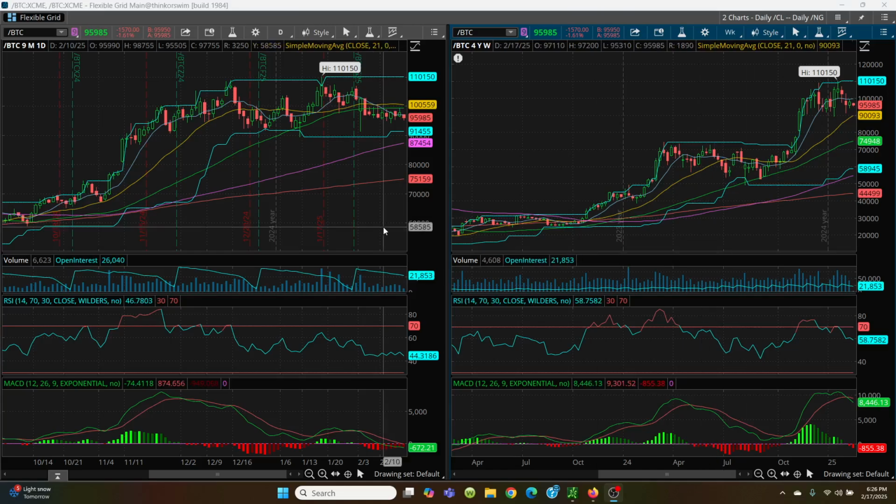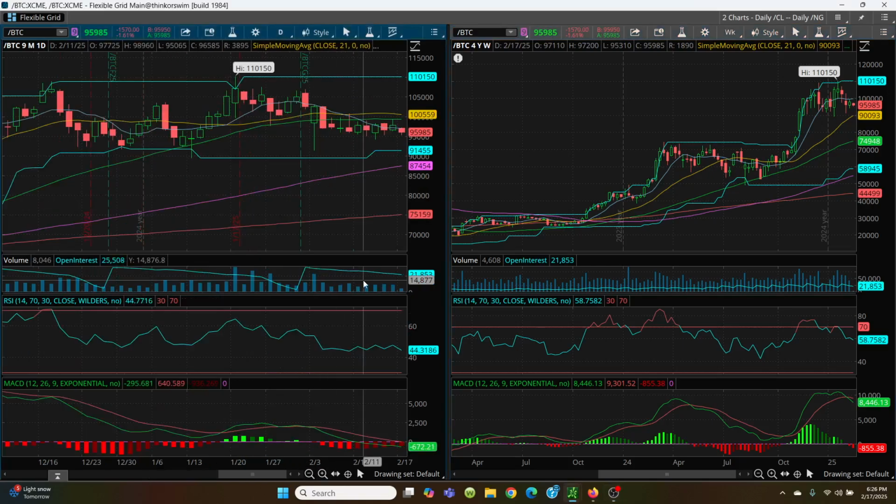All right, here we have Bitcoin. Now, Bitcoin kept on trading. It never stops. So you have your daily and your weekly chart here. What we're looking for on the upside is this 8-day, sitting at 97.023. You can see where today it went into it and then came right on down. Today's low was 95.310.